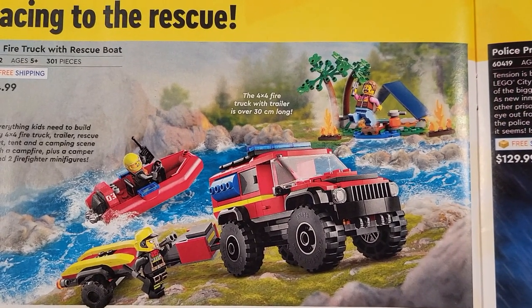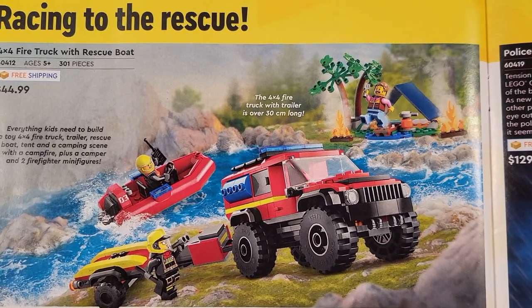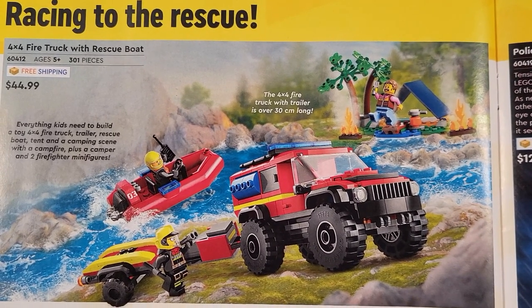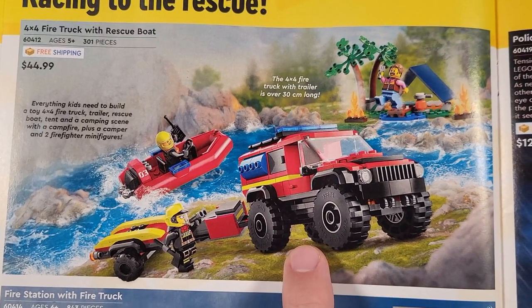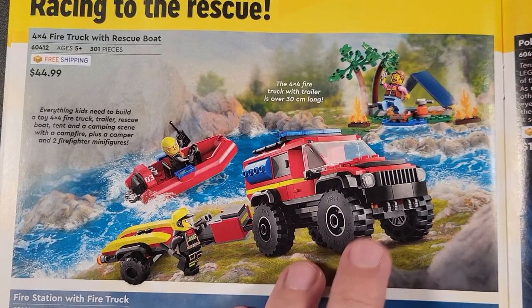I definitely want to encourage people to play with their Lego. And if you aren't investing, well then enjoy that. But I like to play with my Lego. Now I also like this four-wheeler. It comes in red. This would probably be a city set.